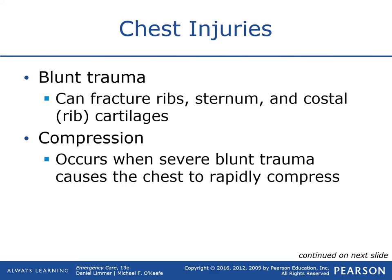So chest injuries can come from a variety of causes. One of the more common ones that we see is blunt trauma. So if we have any sort of blunt force trauma, we start to see fractures of the ribs. Remember, the ribs is what protects our lungs, our heart, and a few of our upper abdominal organs. So it's our protection cage. So blunt force trauma does fracture the ribs, which can lead to a lot of problems with the fractured parts.